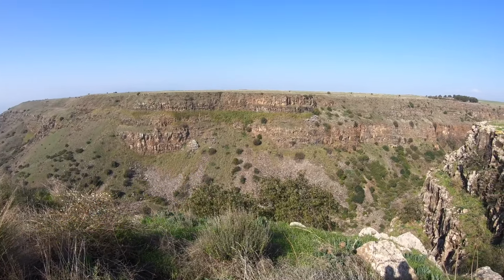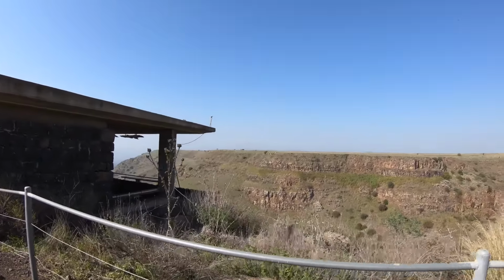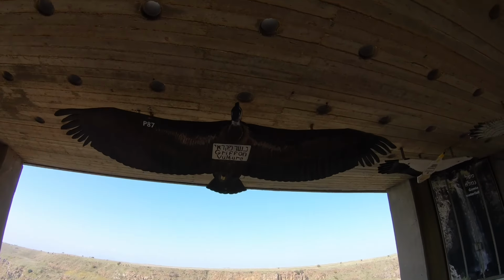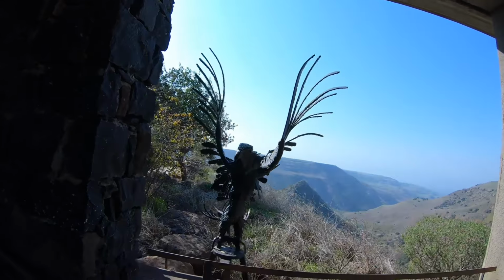For many years there was a colony of vultures. In recent years the colony has been damaged by poisoning, and there's a vulture the size of an adult vulture, griffon vulture. Wow. Here's the vulture.